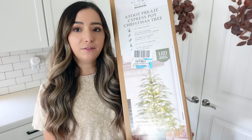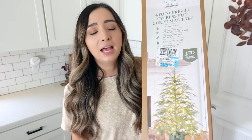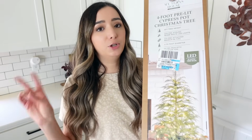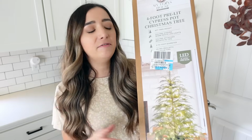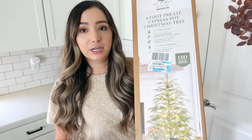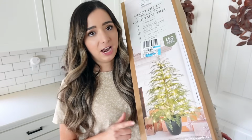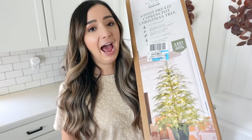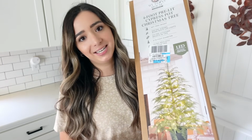Now, this tree was $59, so in my opinion, it was a pretty good price, especially for how realistic it looks. In my store, there was only two of these left, so after I took this one, there was only one left. I'm not sure if they're going to be restocking these, but this is another really popular item from the Christmas line at Walmart, especially with My Texas House.